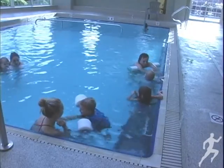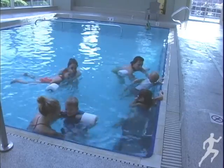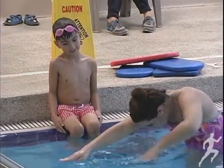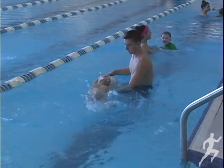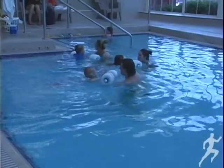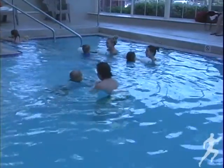The model for our swim lessons is we focus on teaching the kids proper technique from the beginning, making sure they learn all 4 strokes properly, because it's easier to teach kids right from the beginning than teach them wrong and try to correct it later. We have 5 different levels of group swim lessons. Turtles, which is our beginner level, and they can start at 3 years old.